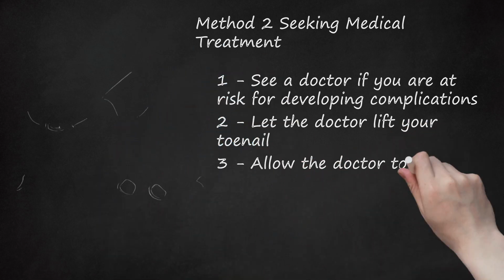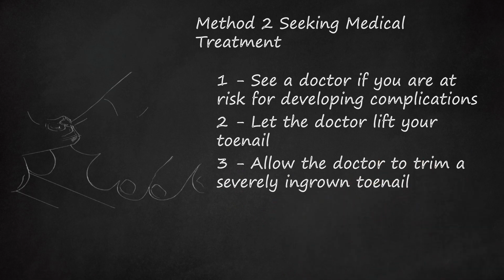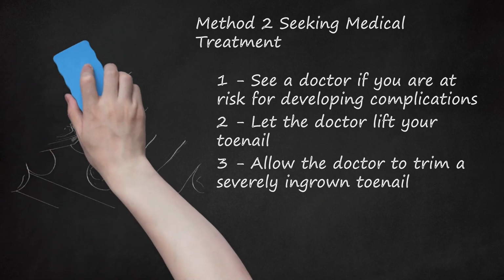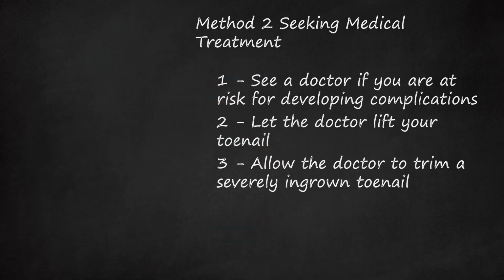3. Allow the doctor to trim a severely ingrown toenail. If your toe is very red, painful, and oozing pus, the doctor may cut away the part of the nail that is digging into the skin and causing the infection. If the procedure is likely to be painful, the doctor may give you a shot of an anesthetic first. If the toe is infected, the doctor may also prescribe antibiotics.